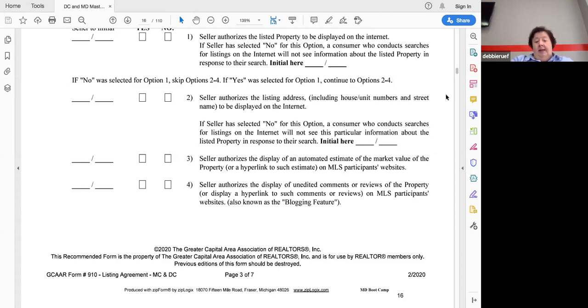Okay. Three, seller authorizes the display of automated estimates, as we know as Zestimates, of the market value of the property, or a hyperlink to such estimates on the MLS participating websites. So that's not Bright, it's going out to Zillow and all the other websites. How do you say no here? Doesn't Zillow and Redfin do it anyway? How can you stop Zillow and Redfin? Well, the MLS rules say you can't stop them, but if you say no and your seller wants to go after them, then they can say that they've said no here. If you've replicated in the MLS to say no, and the seller chooses to go after Zillow for misrepresenting them, that's up to the seller.